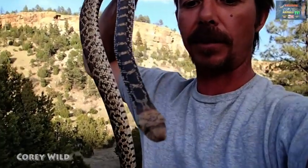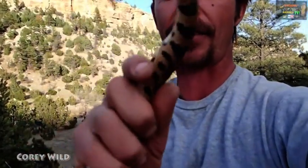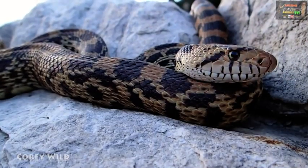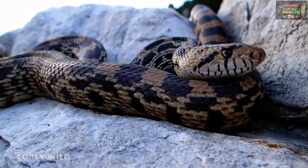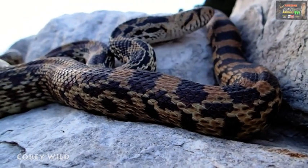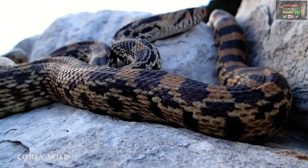Unfortunately, a lot of these guys are mistaken for rattlesnakes and killed because of his appearance, but it doesn't take much of a rocket scientist to find out that that does not have a rattle on it, so it's not a rattlesnake. So in this area, all venomous snakes have rattles except for the rare coral snake. But yeah, what an awesome snake.